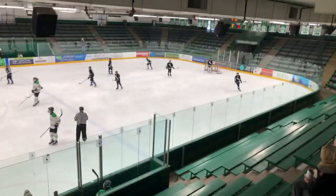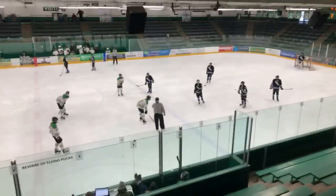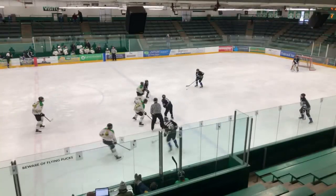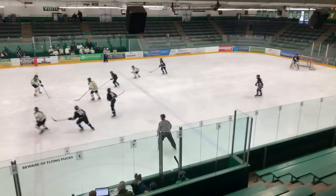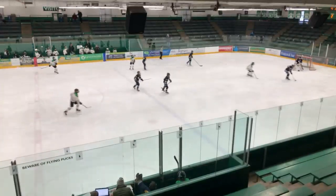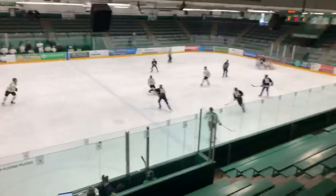He gets to spend a little time in the box with Berge's dad, who's got his feet kicked up on the boards, chilling out down there in the penalty box, as he's wont to do when the score is 6-0 and the shot count is 22-1. Now 23-1 with that long, low shot.